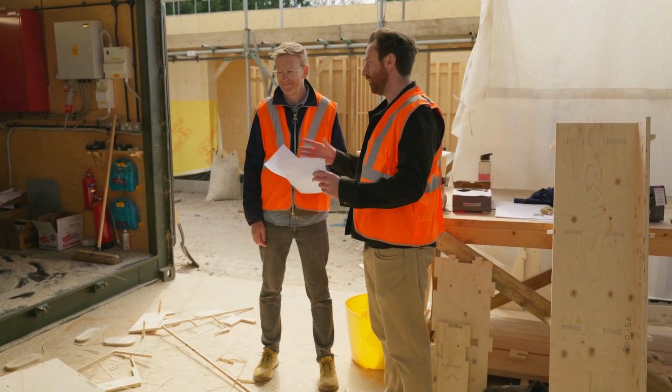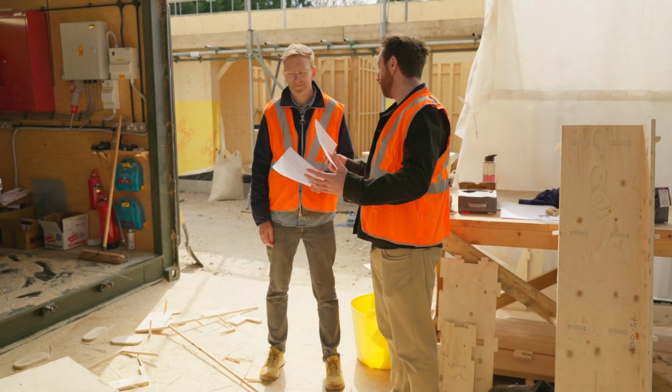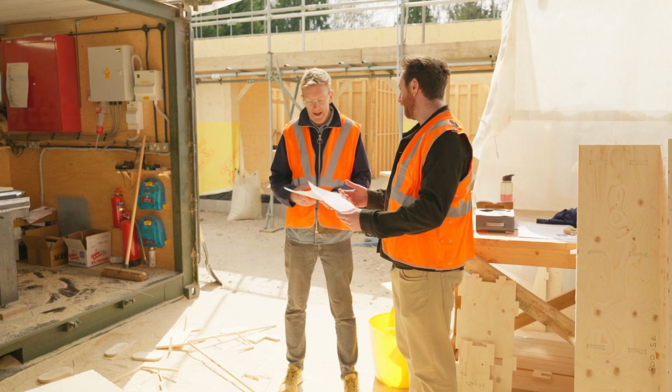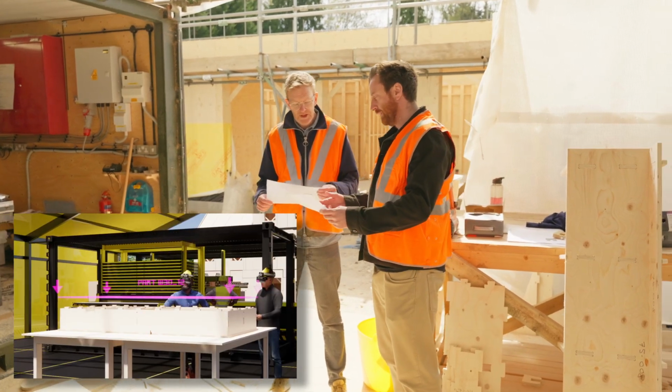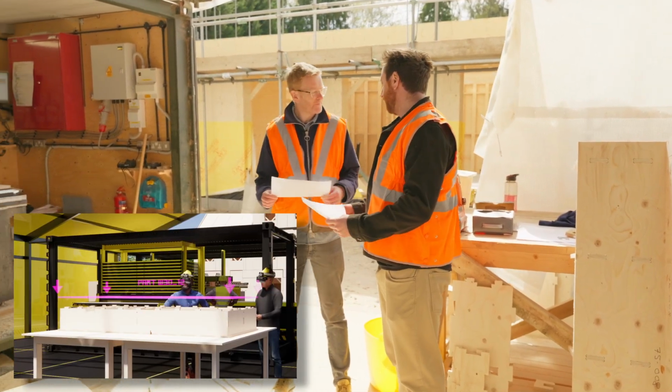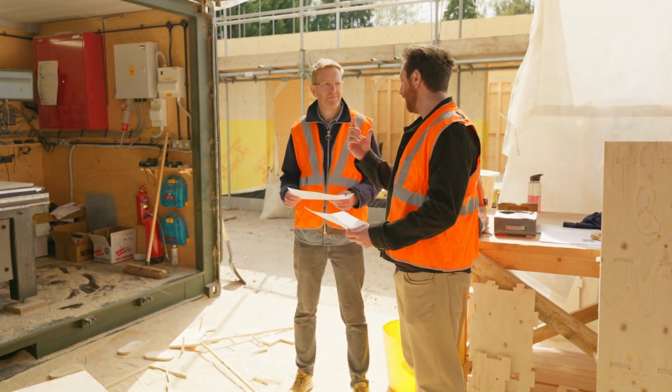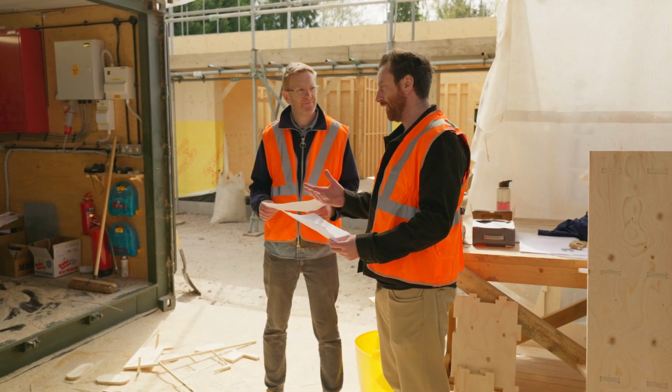But I think in the future we'll experiment a bit more, maybe with other technology, like can we use augmented reality or virtual reality to... Definitely as a training tool, that'd be amazing. As a training tool, yeah. I can't see people wearing a headset all the time, but as a training tool, maybe.